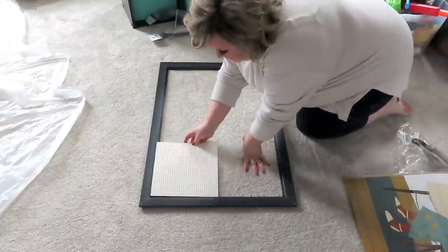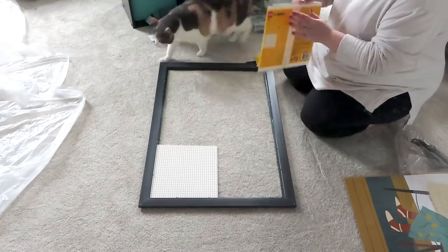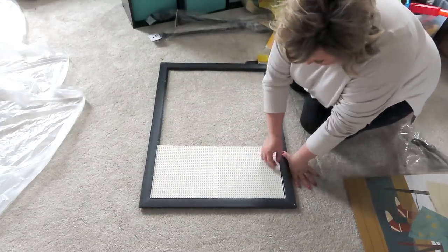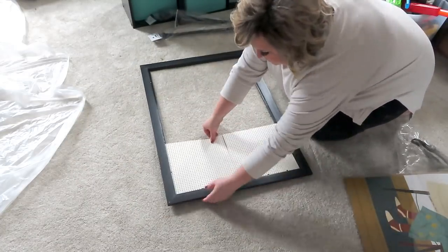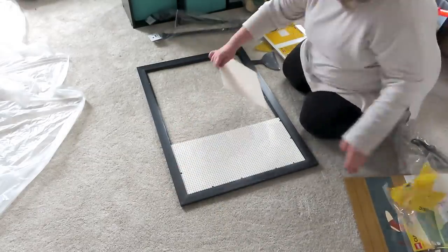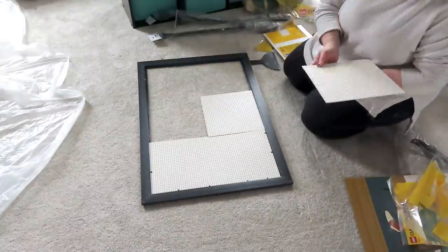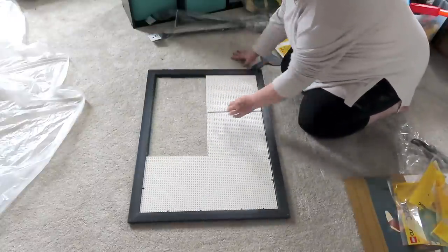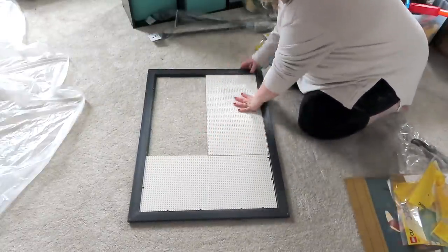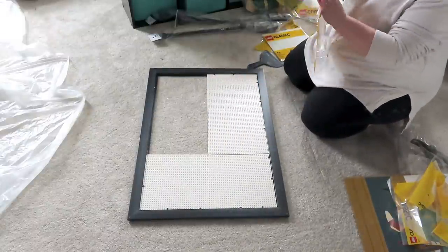But once that's out, I'm now going to use the flat Lego boards, putting them face down inside of the frame. Now they just barely fit. They had to overlap each other a little bit. I was hoping that they wouldn't have to do that, but it does help to keep them in place. I'm sure there's a fancier way to do this, but this was the affordable and easy way, and my boys love it. They use it all the time.